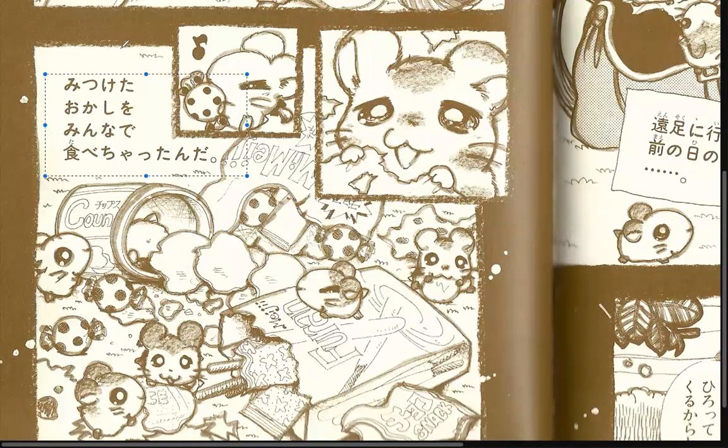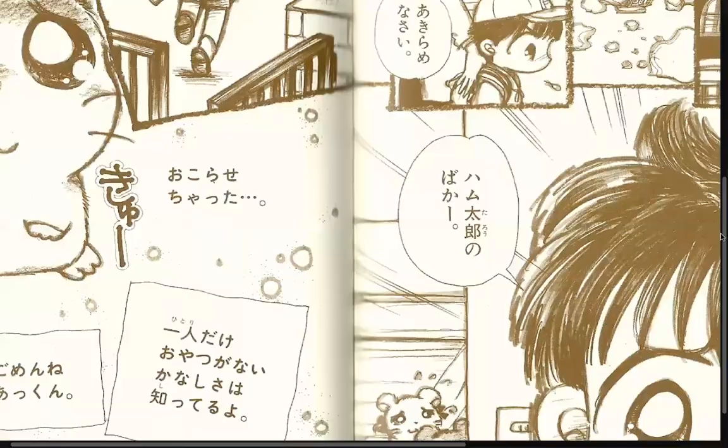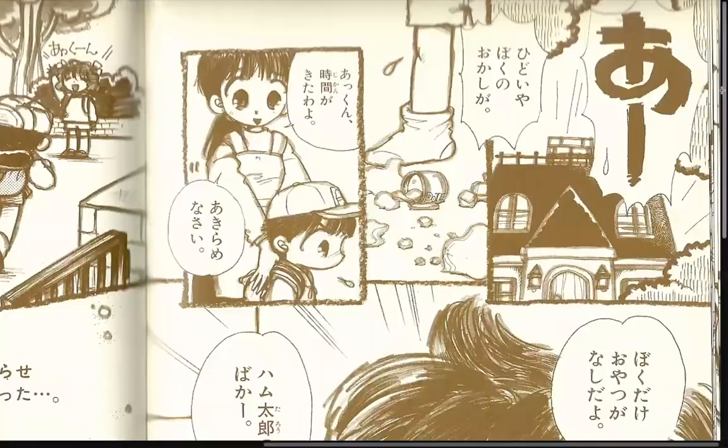They found the sweets and ate it all. So this name, hi hi. They ate all of the sweets they found. So look how upset he is. Hidoi ya poko no okashi da. Which is, that's horrible, my sweets.